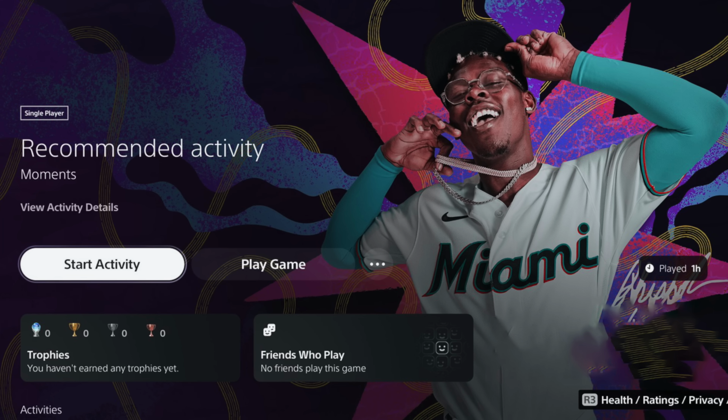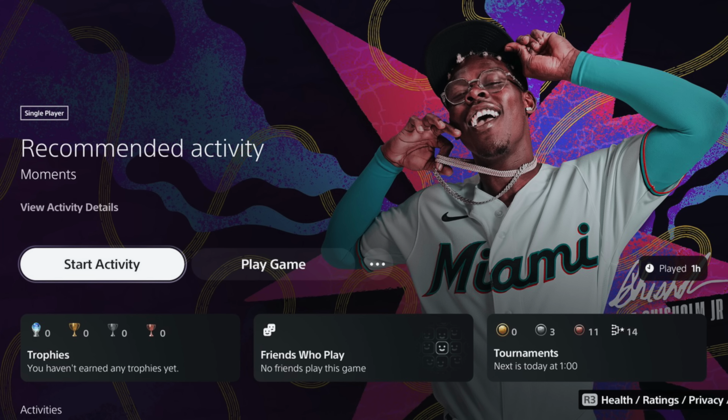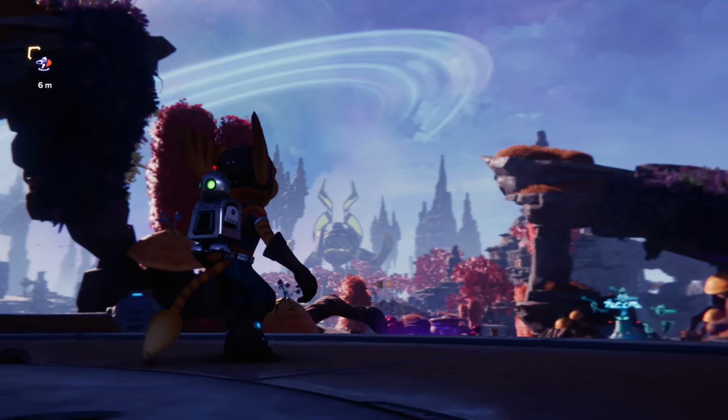It also looks like the UI on the dashboard has been updated to include the Game Hub tournament tile. So if you are entered into any tournaments, this will now show up on the right hand side.